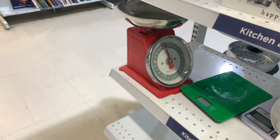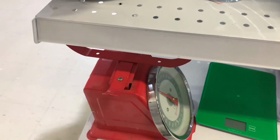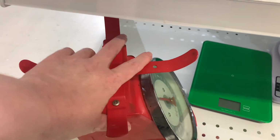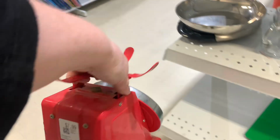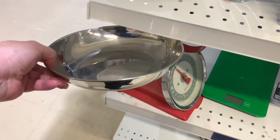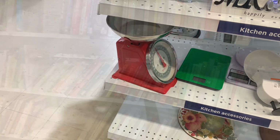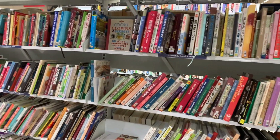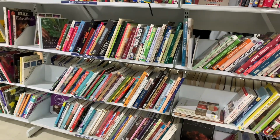And then this caught my eye actually on that second visit that I talked about, and I wish I picked it up because the batteries have just gone on our kitchen scale and I don't really want to replace it because it's annoying. And this having such a nice big bowl would hold a lot of potatoes and stuff when I'm trying to do weights. I just think it would look so good.